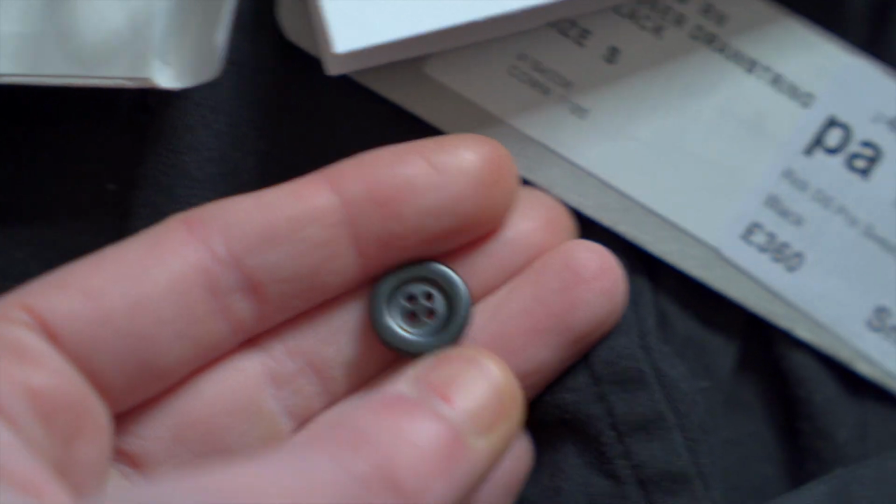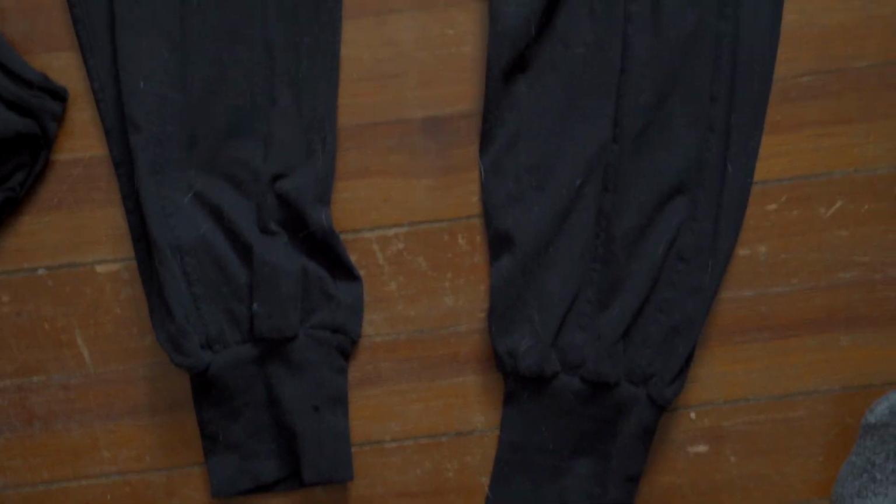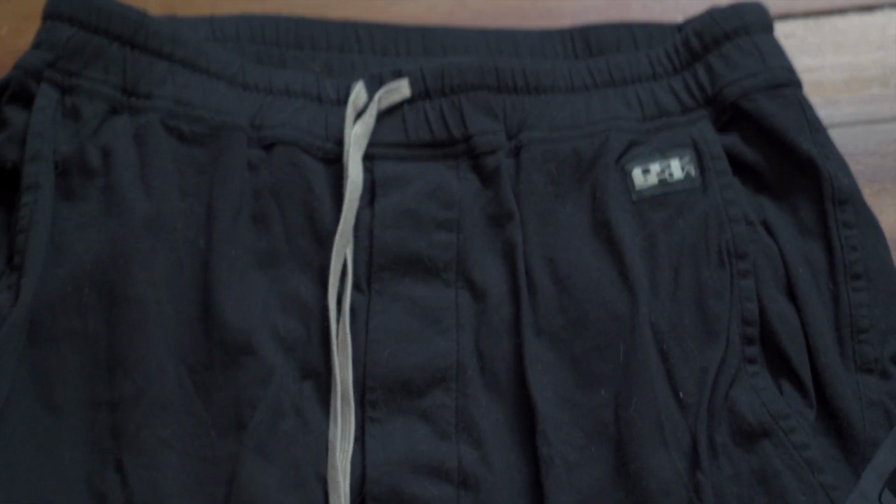And finally, we get a little packet here, again with the logo on it. It's a white pamphlet here, and I wonder what's in here. And I should have known, it's an extra button, in case one falls off. This does have a button closure. All right, and now let's take a look at the tags that are inside these joggers.